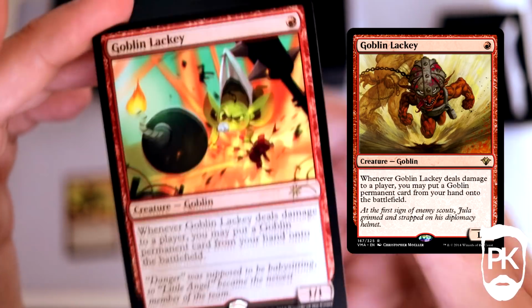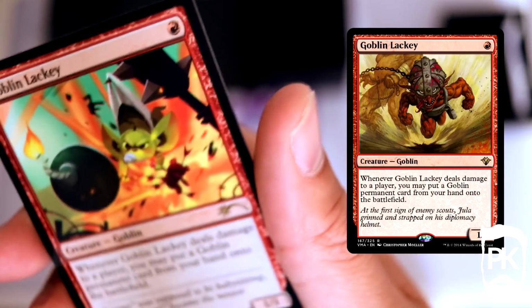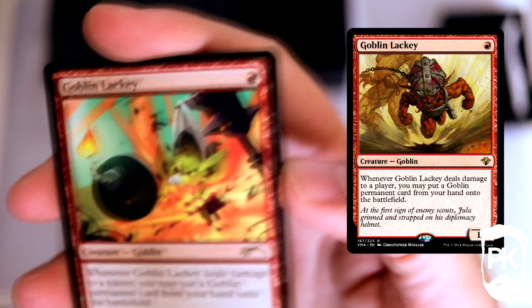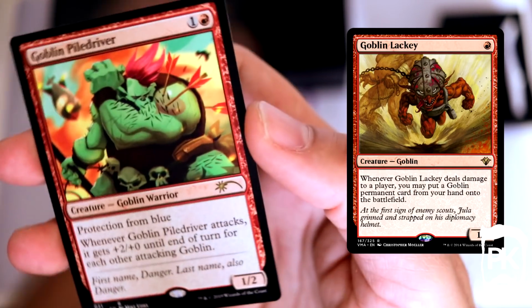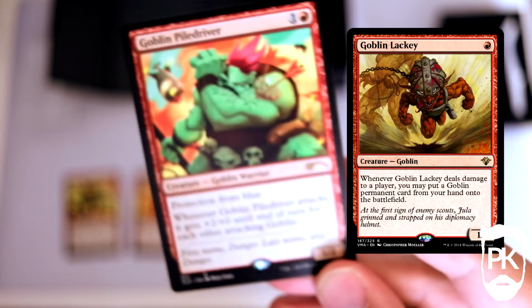This is Little Angel, and he's part of this A-Team-esque crack commando squad of goblins. He's carrying a teddy bear with arrows stuck in it. I am into this. This is awesome. And the thing is, this club is part of another part of the art, which we'll see in a second. It's Goblin Piledriver. This guy is first name Danger, last name also Danger.